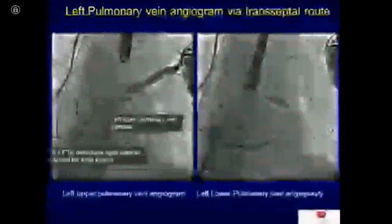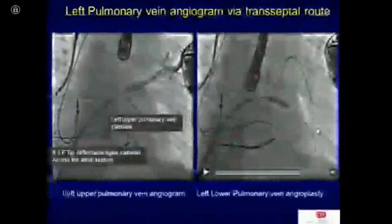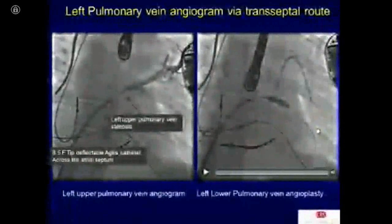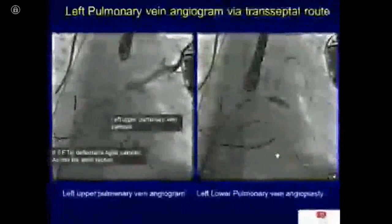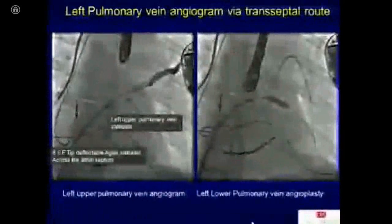Then I decided to do a balloon dilatation of the vein, and the reason why I chose about 6 to 8 millimeters is I saw that normally the veins at this time are like 20 millimeters, but when I saw it narrowed from the CT, it was about 8. So I decided to use a small balloon, and everything was good, and so we did a balloon angioplasty, and it was quite a good result.